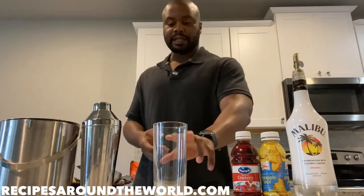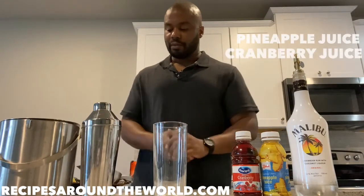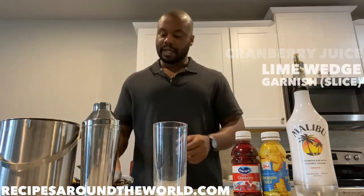So, like I said, we're in the highball category. With all highball drinks, we're gonna make them in a highball glass, a 7 to 9 ounce glass like this one. Just so you know, highball drinks are by far the most commonly served drinks in most bars, most establishments, okay? We're gonna fill this glass with ice. We're gonna use Malibu Bay Rum as a liquor base, pineapple juice, cranberry juice. We're going to garnish it with a lime, a cherry, an umbrella, and of course with all highball drinks, we're going to finish it off with a straw, okay? So let's make this drink.